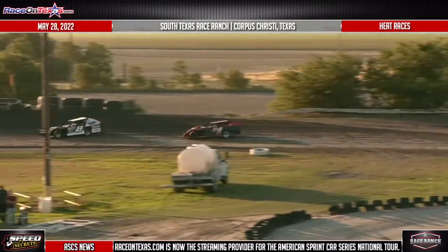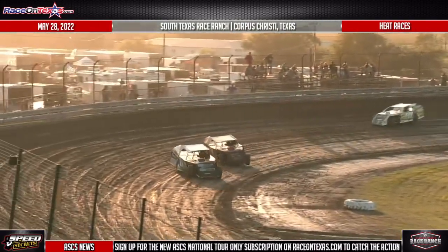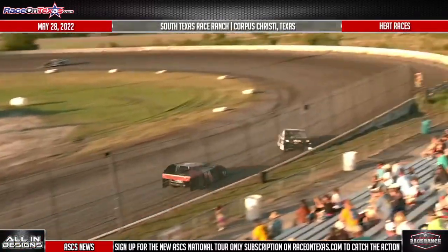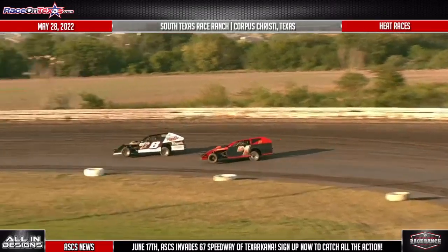There it is, halfway, and Story starting to pull away a little bit this time. Maupin's one of those guys. He needs it dry. You know that, Larry. He's struggling a little bit right now. He's lost a lot of speed going through one and two. He kind of gets bogged down over there a bit.